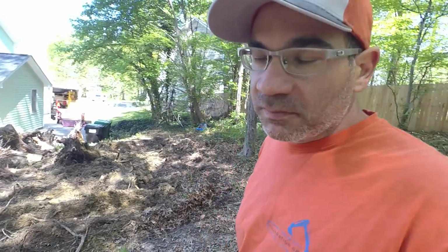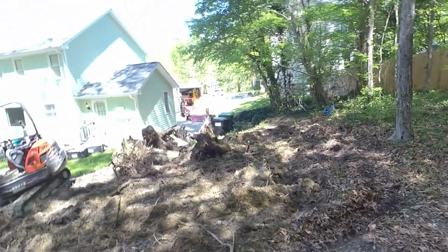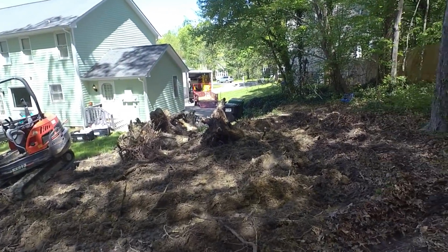The stump grinder guy was supposed to be here way before we were here, but he kept saying that it was too wet and he was worried about tearing things up. So I tore things up pretty good, but watch this.